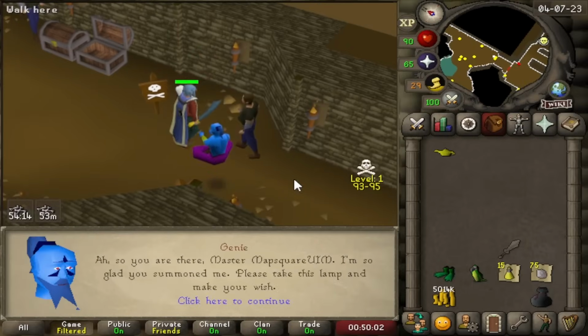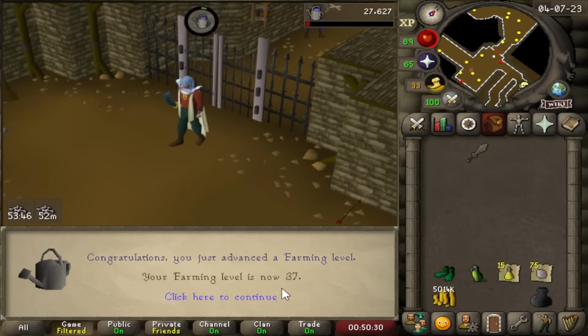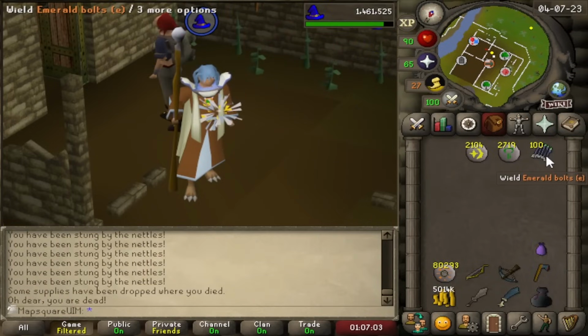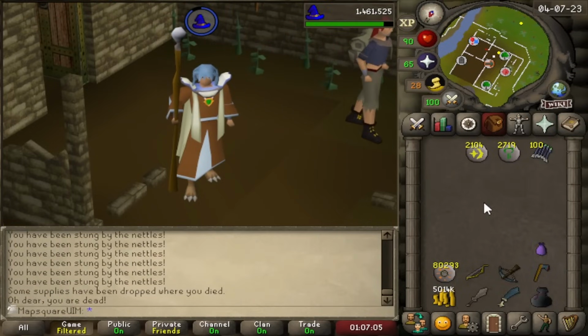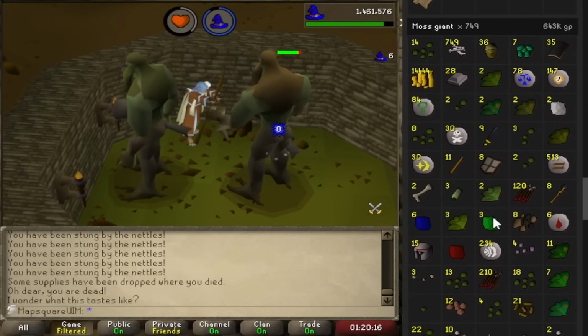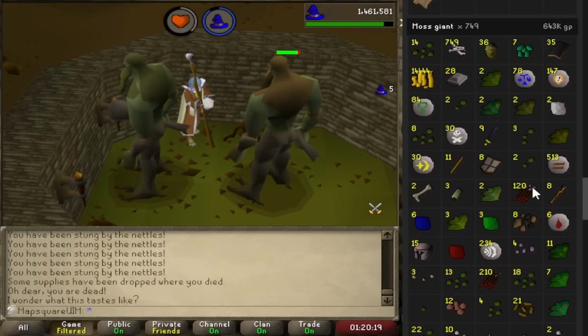Ooh, a genie random, and that is 37 farming. Alright, let's enchant the emerald bolts. All done, now I will start gathering the mossy keys for Bryophyta. This episode I'm starting at about 750kc, but I was pretty lucky on keys before, so I don't expect to get many in the beginning here.